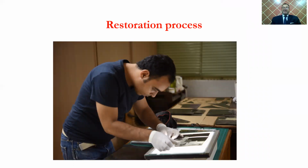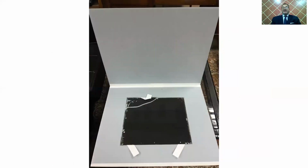This is my colleague Ibrahim dealing with the broken negatives, and he succeeded to rejoin the glass together using this kind of frame, and to keep the glass flat, and to have this frame in an acid-free box or carton in order to keep it longer and not to be broken again.